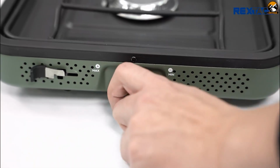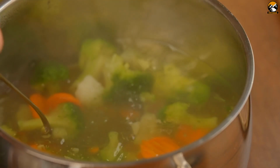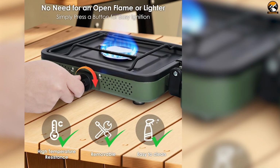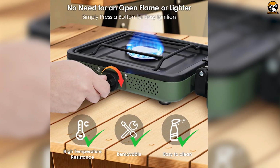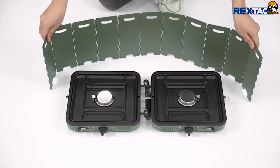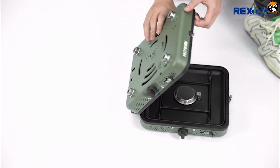It's got independent knobs, so you can manage both burners separately, which helped when we were simmering soup on one side while frying burgers on the other. The ignition system kicked on easy, no matches needed. It's got wind guards built in, which really helped the flame stay steady at our riverside spot. What stood out was how compact it packed down.